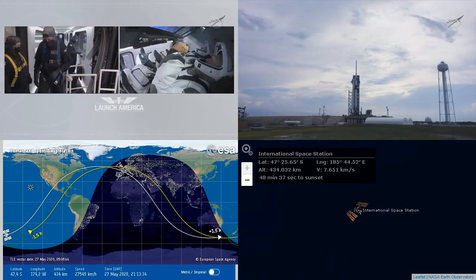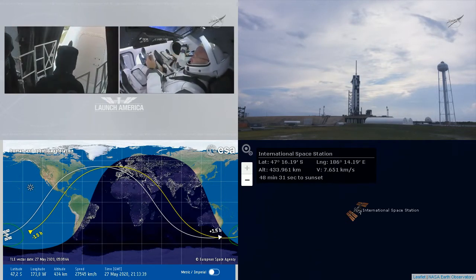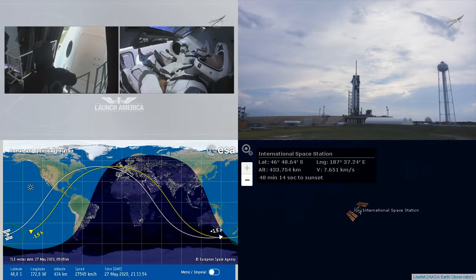Dragon SpaceX for status. Go ahead. Yeah, the closeout team is at the White Room. They are configuring the crew arm for egress. Expected to take no earlier than 10 minutes. Okay, 10 minutes. Thank you. It should be just about 10 minutes.